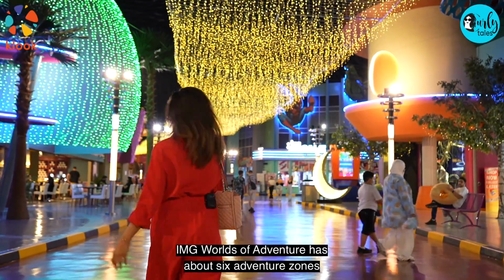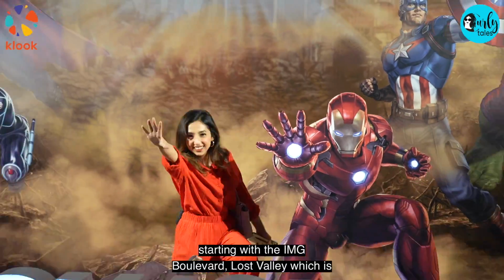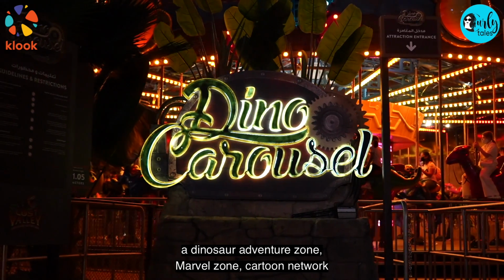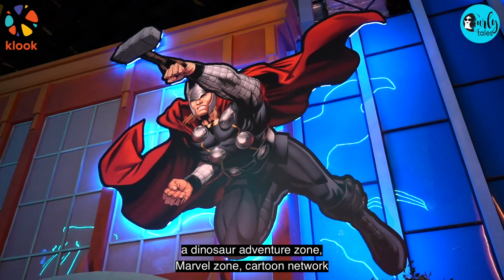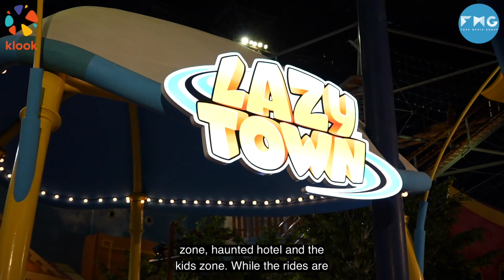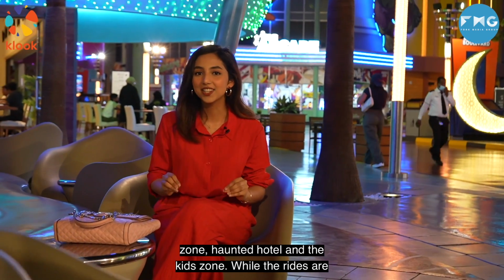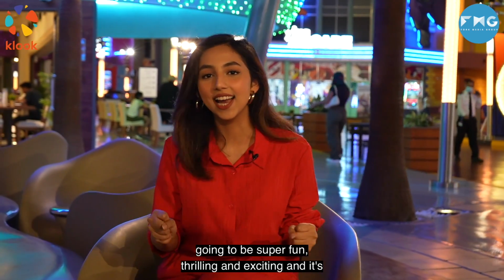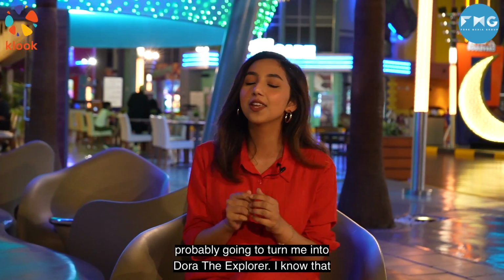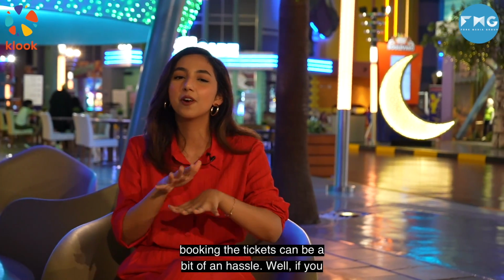Worlds of Adventure has about 6 adventure zones, starting with the IMG Boulevard, Lost Valley, which is the Dinosaur Adventure Zone, Marvel Zone, Cartoon Network Zone, Haunted Hotel, and the Kids Zone. While the rides are going to be super fun, thrilling, and exciting, and it's probably going to turn me into Dora the Explorer, I know that booking the tickets can be a bit of a hassle.